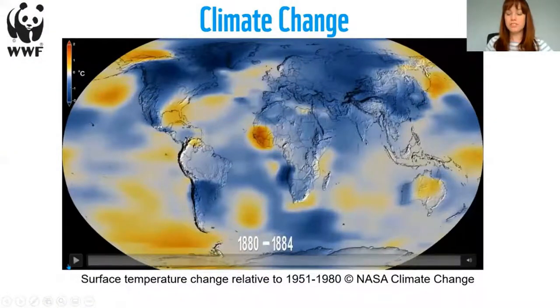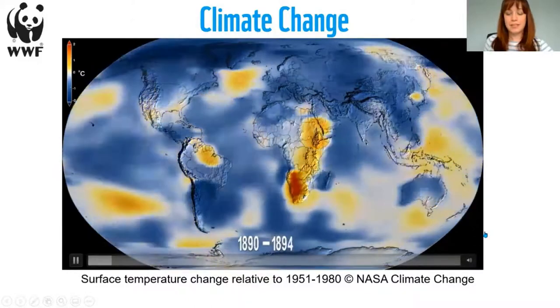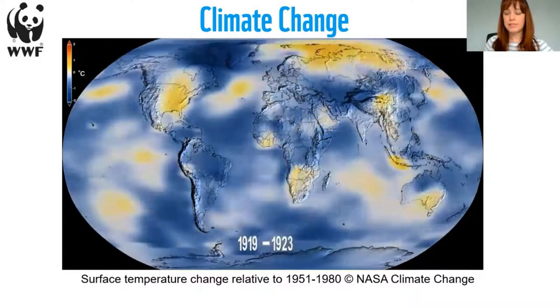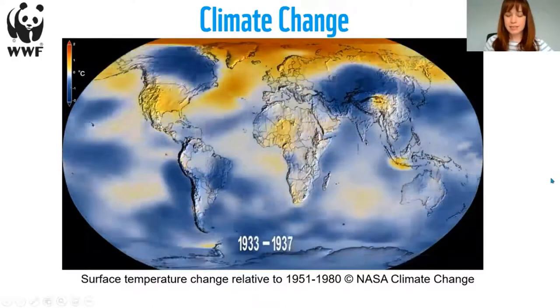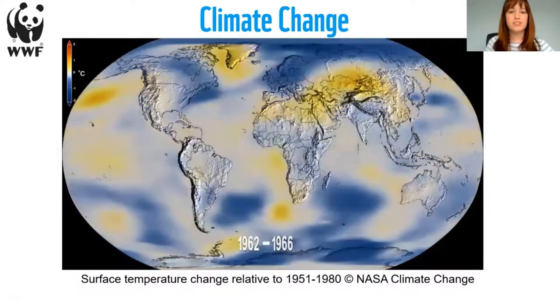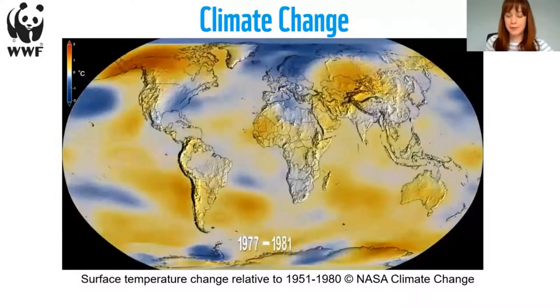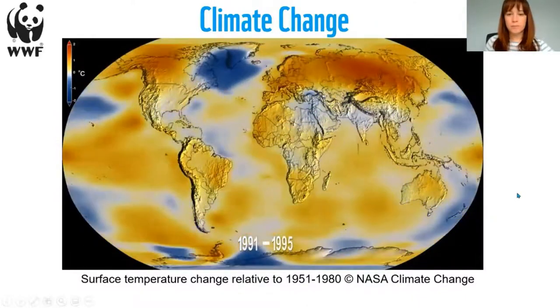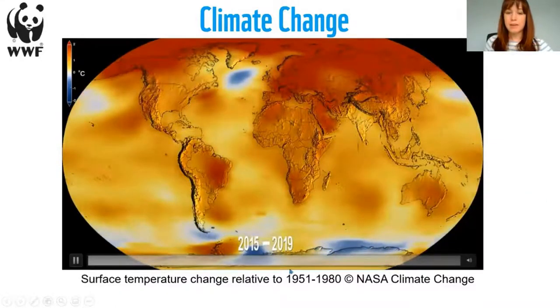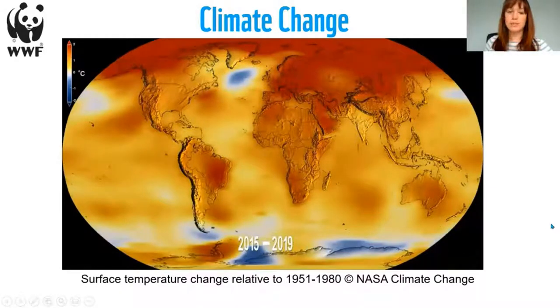Unfortunately, both polar regions, including the species and people that live there, are increasingly impacted by climate change. This map shows the changes in surface temperature of the Earth from the 1800s to 2019. The redder areas show the places that have been warming the most over time. So it's showing the change in the temperature rather than the actual surface temperature. As you can see, as it gets closer to 2019, the Arctic, which is along the top here, and parts of Antarctica have been warming the most, more than anywhere else on the planet.